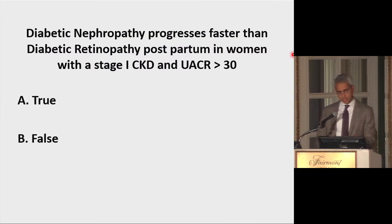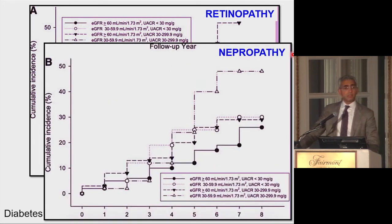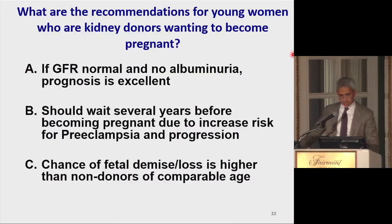This is actually not a great question, and I just go to this point, which is you have a woman with diabetes, underlying chronic kidney disease, and diabetic nephropathy. The point I wanted to make in this slide is we often focus on the kidney, but it turns out that retinopathy progresses probably faster than nephropathy. And you can't forget, of course, the eyes in women with diabetes.